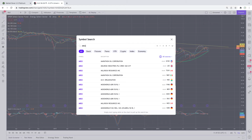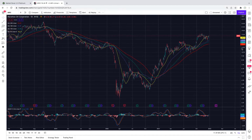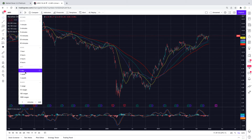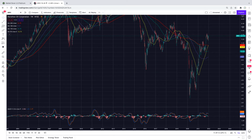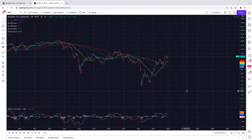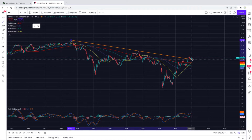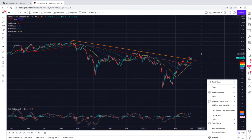That's Marathon Oil Corp. And we want to give this a little bit of zooming out. What I'm going to do is take a weekly chart to give you some perspective. Really, this one kind of looks like the energy sector itself if you look at it through the lens of a multi-year weekly chart. For the most part, the way I look at this is we've had a trough in the pandemic lows. And we think that a stock like MRO can go a lot higher. I wouldn't be surprised to see this in the mid-20s before too long.